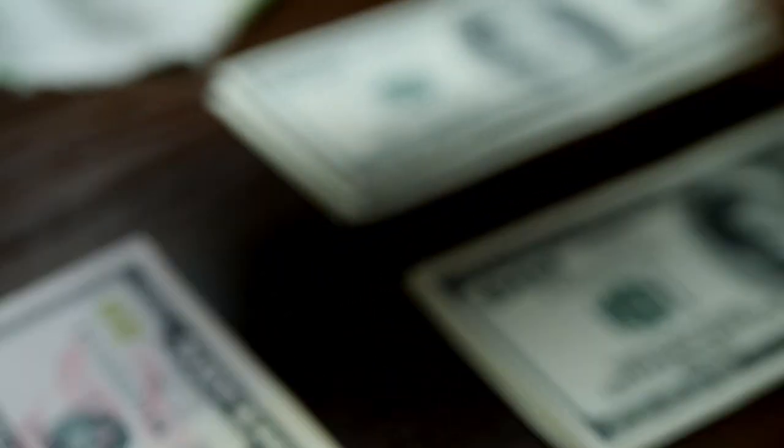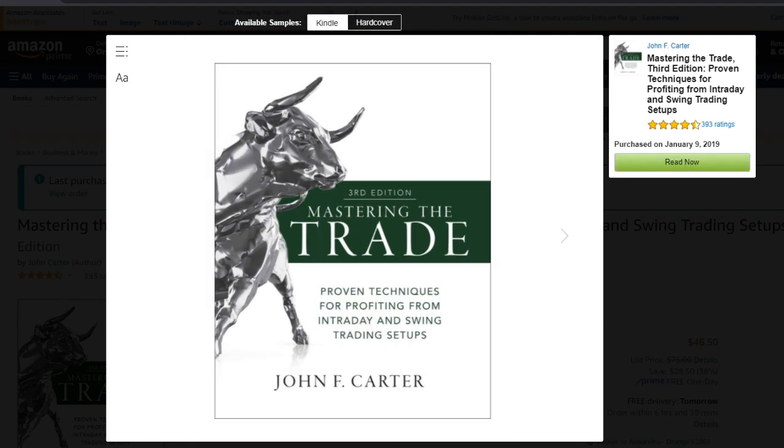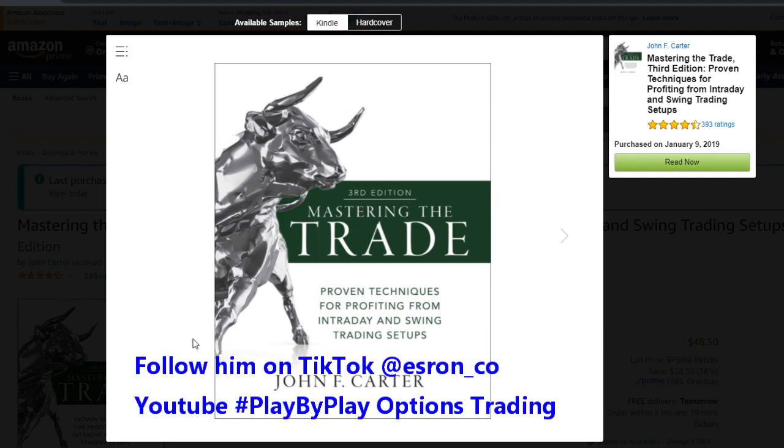A few of you asked me about the gap trade that I did for Tesla as well as some other stocks, and I wanted to share with you that I learned a gap trade together with many other setups and techniques from this book called Mastering the Trade, 3rd edition by John Carter. I will put the link down below if you are interested. This book has been recommended to me by my trader friend and mentor, Ron. He has been instrumental to my trading career, and so this book is definitely discovered by him.